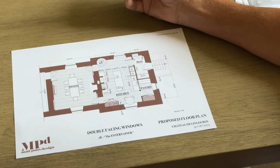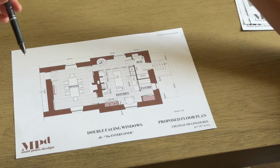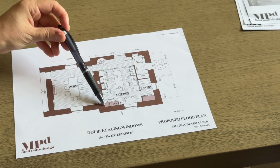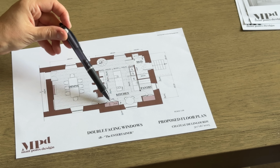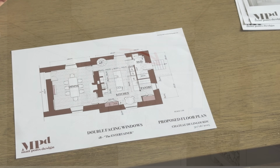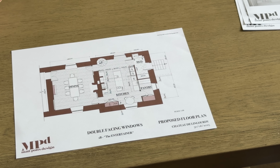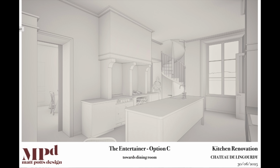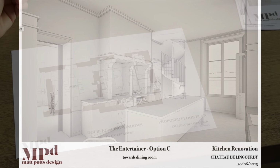And then the other thing that Matt suggested, which I kind of liked, is that this cabinet over here was originally floor to ceiling, but he's created it more so it looks like a piece of furniture. Right. Because we don't want the whole kitchen to feel completely built in and new, so we're still trying to come up with ways to not make it look like a sterile modern kitchen.